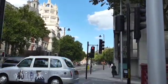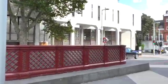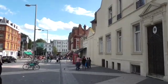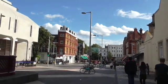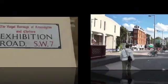to Harrods and Knightsbridge. But what I'm going to do is turn down here, second part of Exhibition Road, which takes you to South Kensington Underground Station. I'm going to bear to my left, and we're going to head up towards Walton Street, which runs parallel with Brompton Road, up to Harrods.